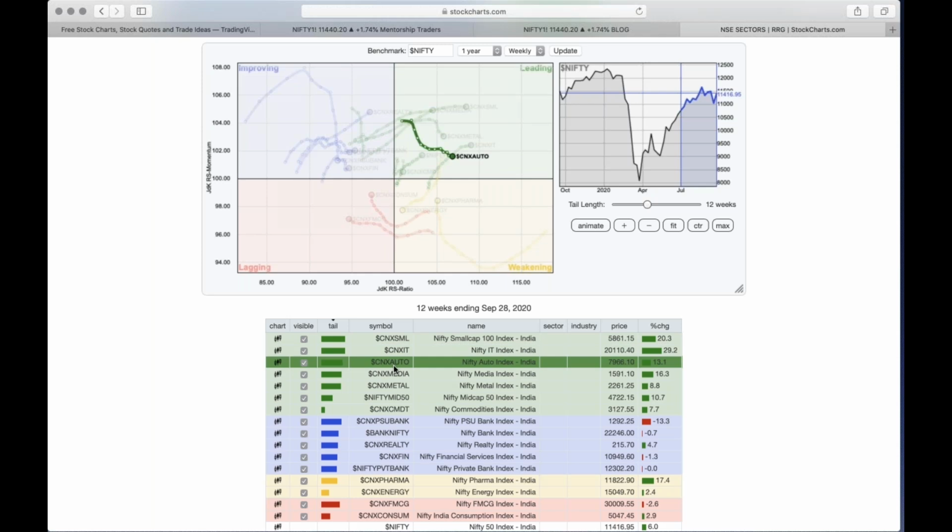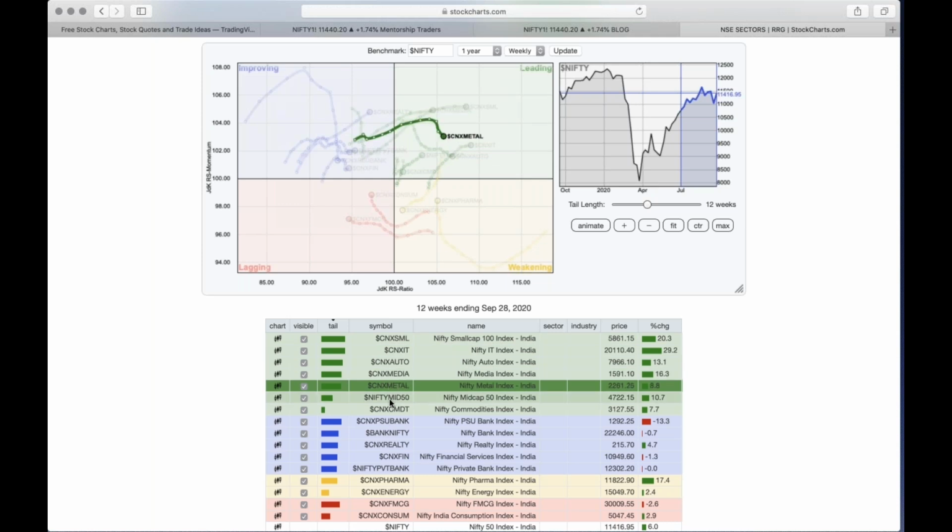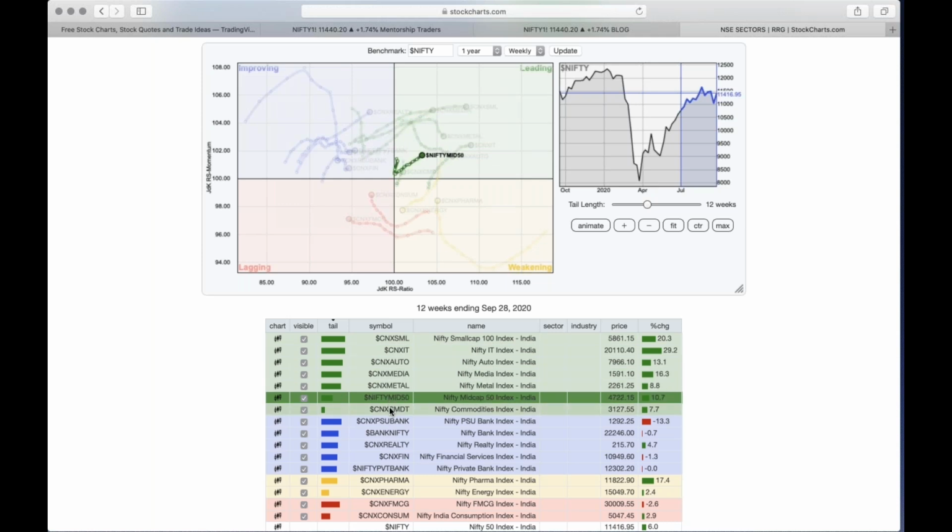Auto slipping a bit on the momentum, but very much in the leading sector. Media is picking up thanks to PVR. Metals right up there, losing a bit of momentum, and commodities. So everything looks fairly all right. So it will be interesting to see these sectors.